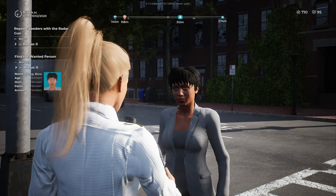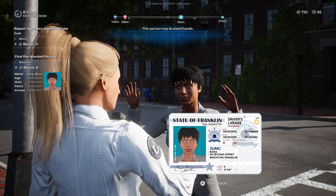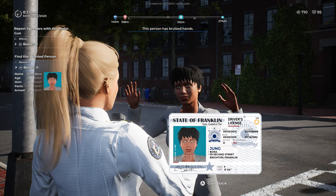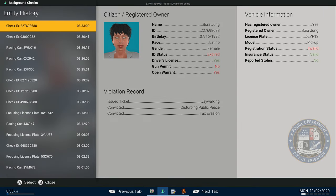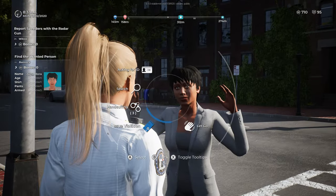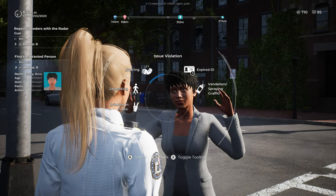Thank you, ma'am, much appreciated. And she has bruised hands. That is indeed young Bora. There we are. Expired ID, invalid registration, and an open warrant. What a surprise. Okay, ma'am, you're going to be getting a citation for that expired ID.